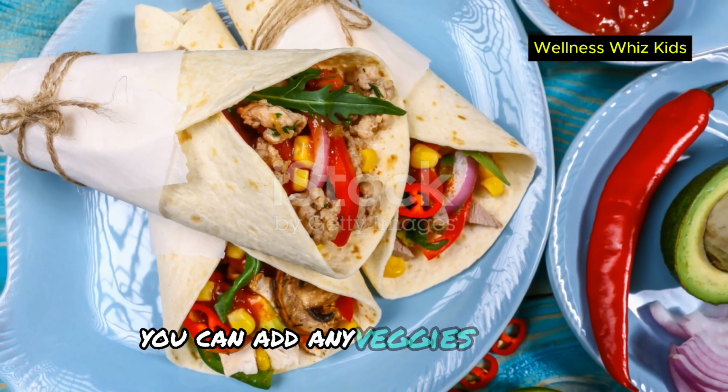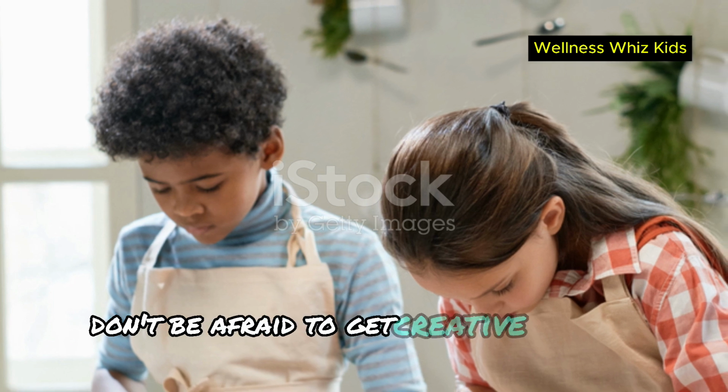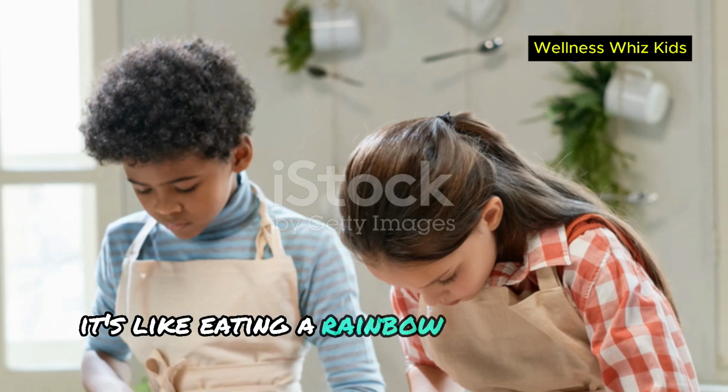You can add any veggies you like or even throw in some fruits for a sweet twist. Don't be afraid to get creative and add your own favorite veggies. The more colors you add, the more nutrients you'll get. It's like eating a rainbow of health.